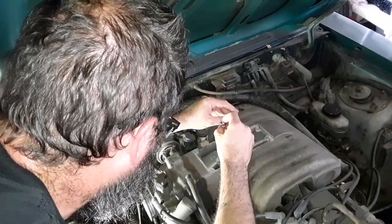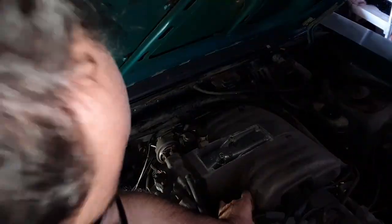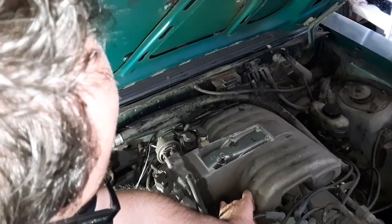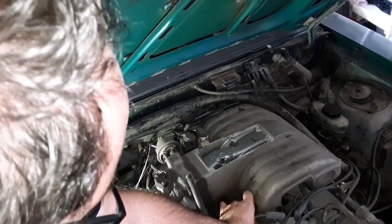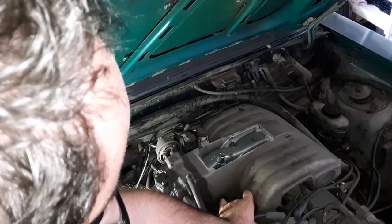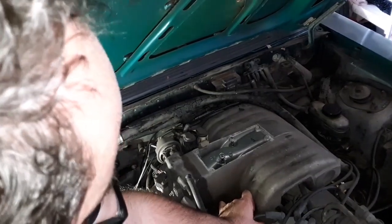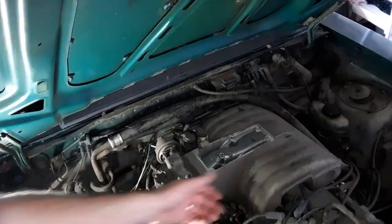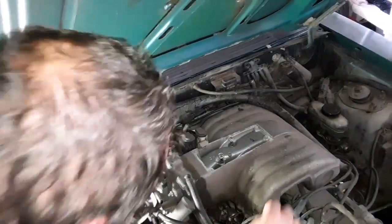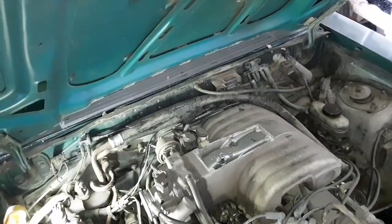So another thing that I need to think about is, am I going to do a phenolic spacer or, you know, just get an intake manifold gasket? I mean, I like the idea of the spacer, keeping it insulates the upper intake from the heat of the engine, the lower intake and everything. So in theory it should give you a little more power, cooler, denser air. So we'll see what we're going to do.